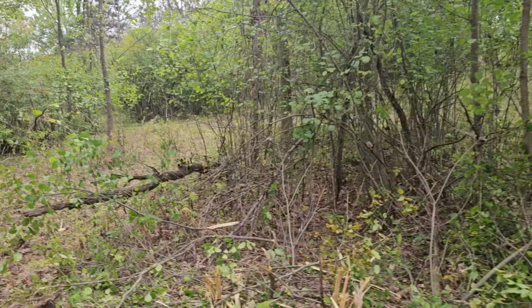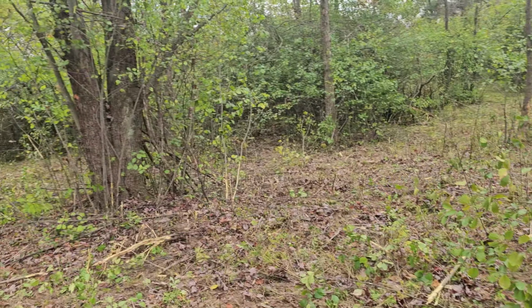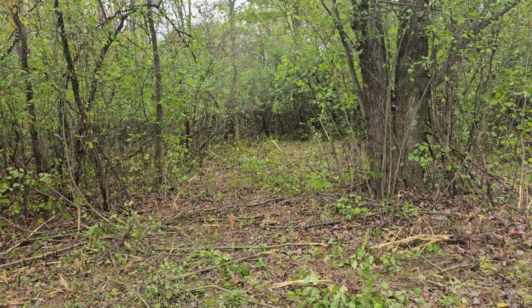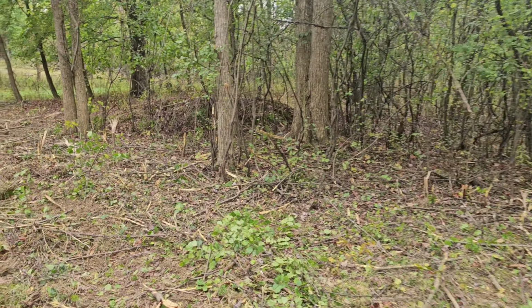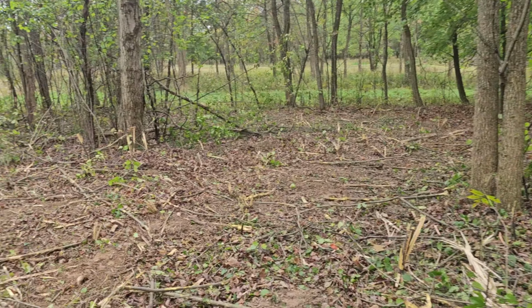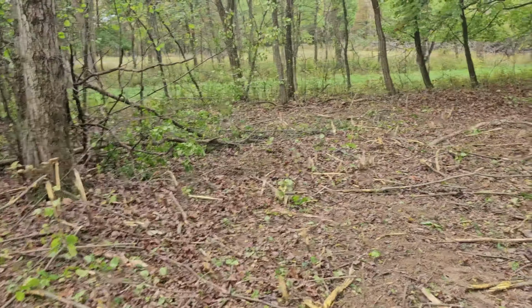So as you can see through here, I was able to get back in. What I'm getting out of here is buckthorn, which is an invasive. And what I create though are little pockets here and there where actually is a good place for bucks to hide out in the middle of the day. So they feel safe and secluded, but it mulches stuff up really well.